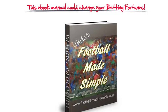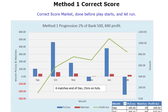Now, the Football Made Simple actually has three methods, but the main criteria you're looking at is what underlies the selection process for all three methods. So without further ado, let's have a look at what the methods are doing. There's a couple of underlying things that you'll notice. In December, there were only 6 bets as Chris was on holidays, so that's why December reflects so little in the way of figures. The first one is the correct score method.